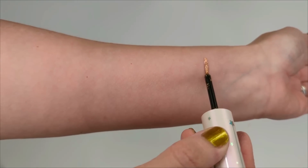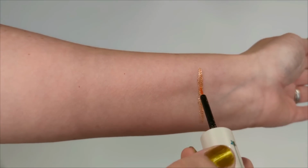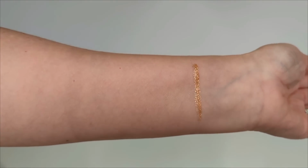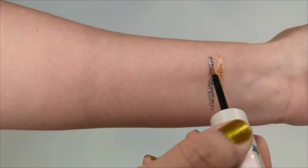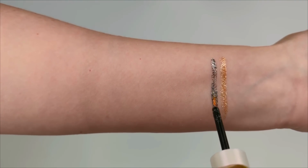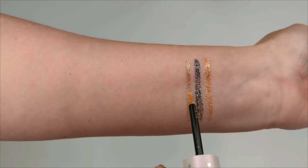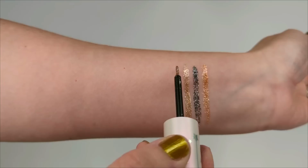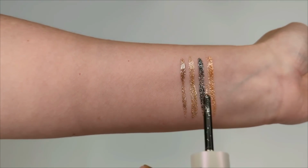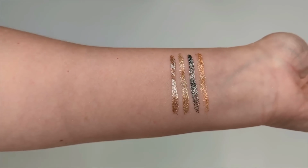Okay, so shade number 1 is Sugar Bomb. This is a really pretty copper. Shade number 2 is After Dark. This is a deep gunmetal gray. Shade number 3 is So Glitter. And this one is a brighter gold than the first one, more of a yellow gold. Shade number 4 is Show Off, and this one is a rose gold. Ooh, this one is beautiful.